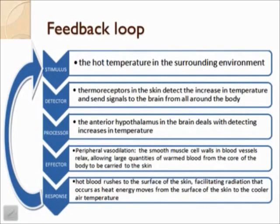The stimulus is the hot temperature in the surrounding environment. The detector is the thermoreceptors in the skin that detect the increase in temperature and send signals from all around the body to the processor, the anterior hypothalamus in the brain. This part of the brain deals with detecting increases in temperature.